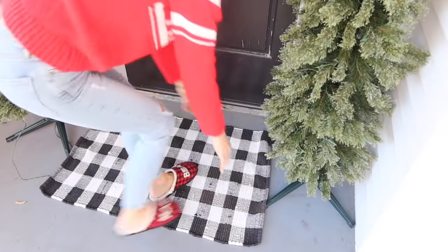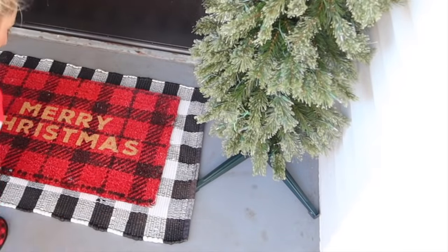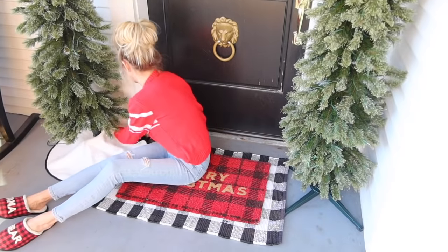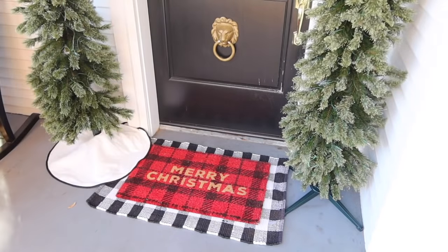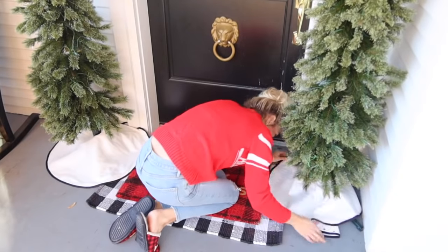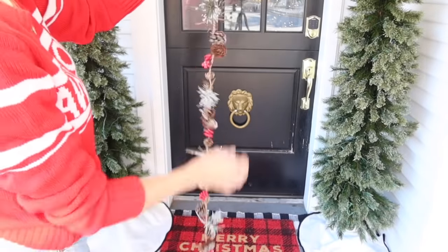So to get started, I'm going to be using our mat I got from Hobby Lobby a couple years ago, and then this awesome Merry Christmas, which I just died for, from Joann's. And then these two tree skirts I picked up at Target Dollar Spot, which is crazy. Like, these were only $5 a piece, probably 2 years ago. I love them. They've got little X's on the other side, or crosses, depending. But I really love these. I'm gonna flip them on the other side because I'm actually covering this whole area with some fake snow.